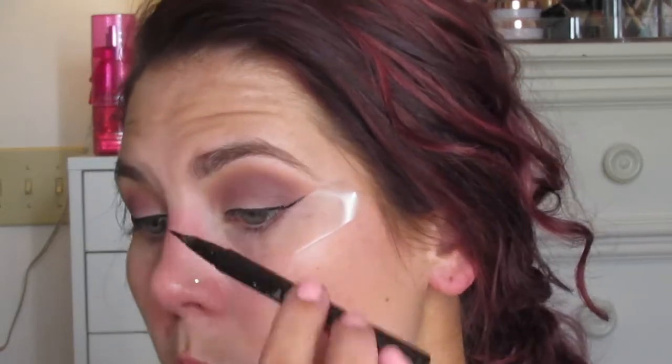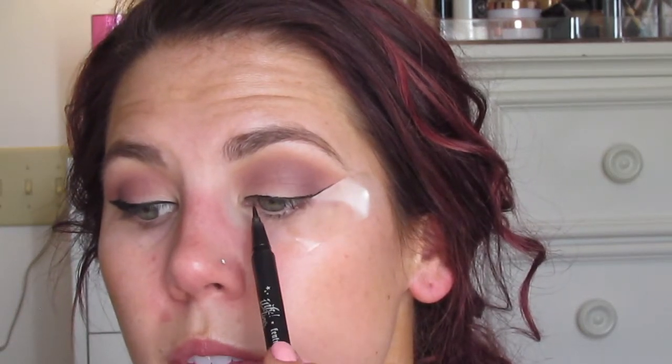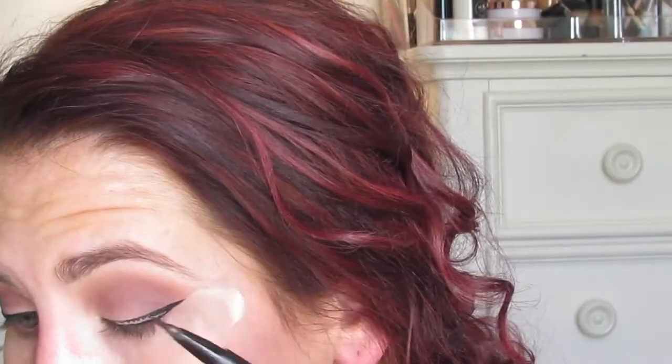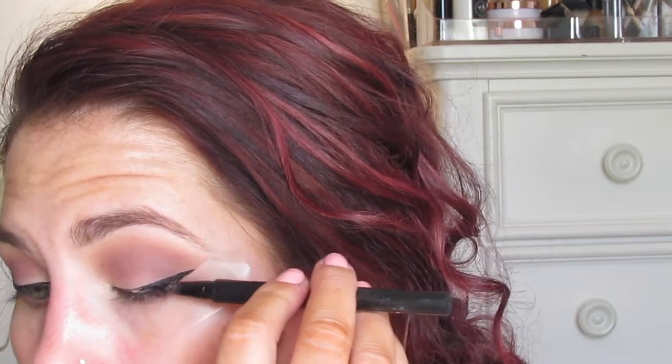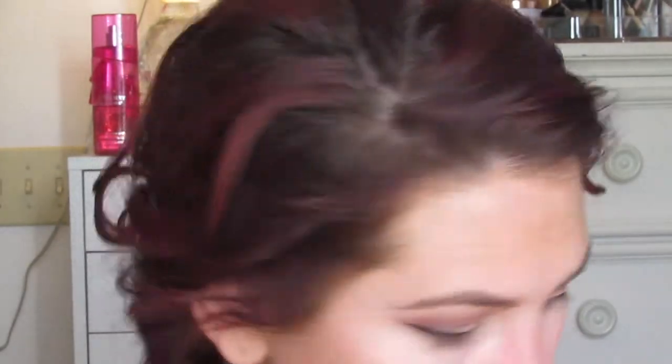So I got one line all the way across, and now I'm just going to connect this outer wing line to this inner line. I hope this is making sense, because I feel like I just said line like 12 times in one sentence. So just watch. Like this? Alright.